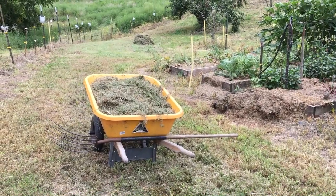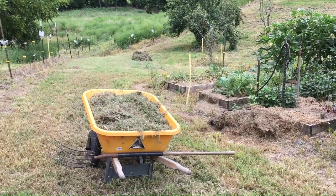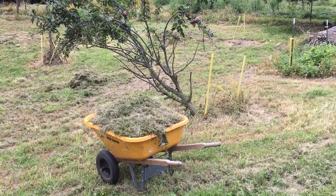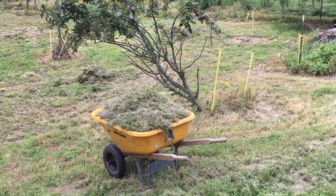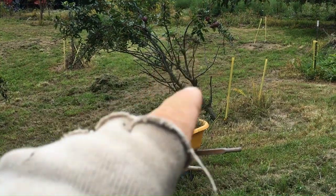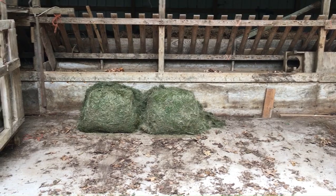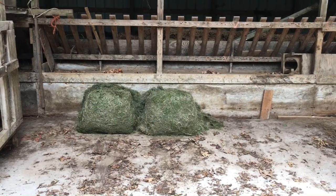This is the 6th pile, and it's bigger than the first 5. So I might want to get piles 6 and 7 on this load. It's number 7 pile, and I'm going to haul this to the barn. This will be my 2nd wheelbarrow load, and piles 8 and 9 are going to be on the 3rd wheelbarrow load. Piles 6 and 7 made the 2nd wheelbarrow load.